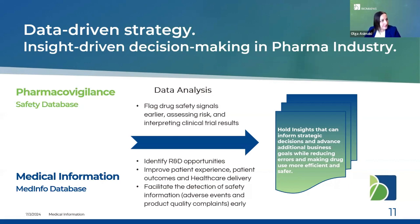The biggest difference now is the purpose of the databases. For those who are very familiar with pharmacovigilance, they know that safety databases facilitate the assessment and reporting of individual and aggregate safety data to authorities and third parties, and provide key information and reports for the detection of safety signals and the ongoing evaluation of the risk-benefit profile of the company's product.